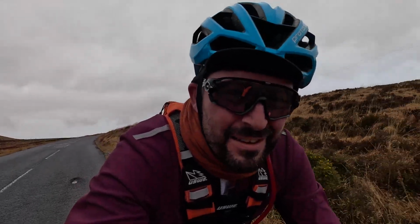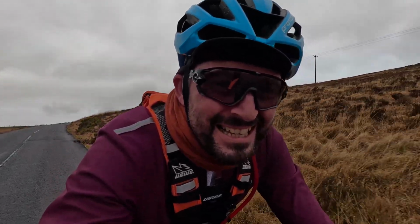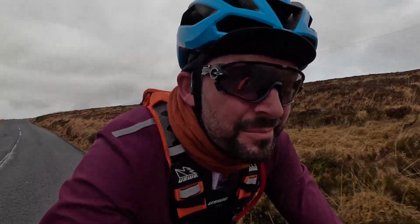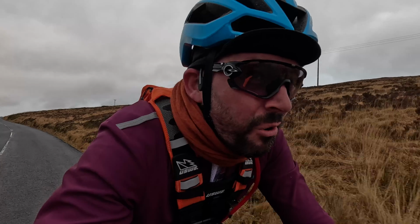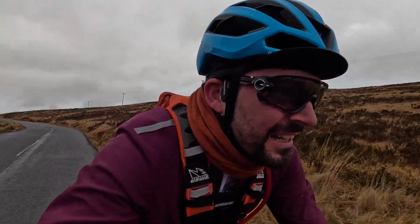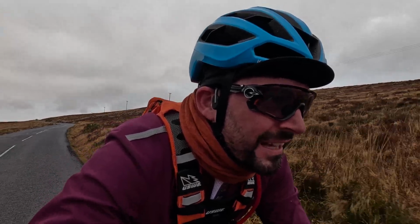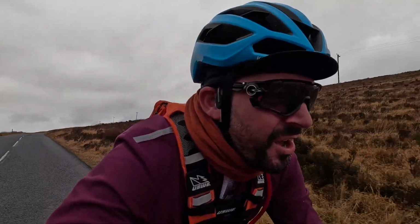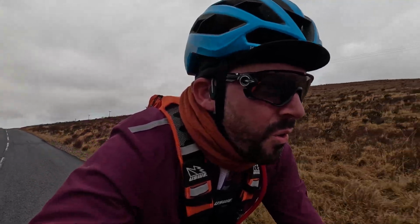Now, it doesn't translate very well in the camera, but seeing these hills, even from the Isle of Bute, are absolutely stunning. But seeing you're cycling underneath them, oh my God, they are just absolutely fantastic. They're just jaw-dropping at the size. And this descent, ooh, I'm going to make a name for myself.